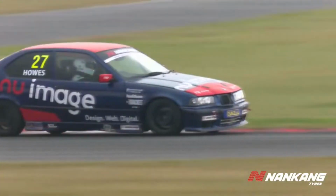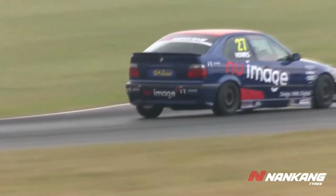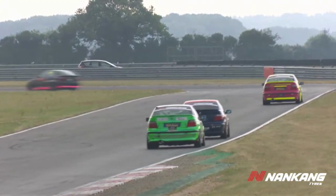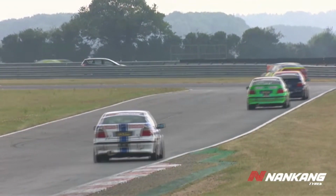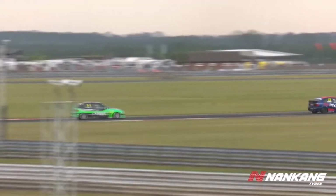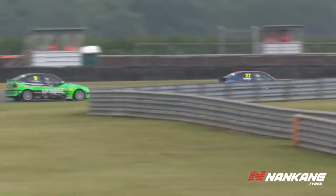Rhys Clayden went way too hot into the corner, and as a result, Paul Mcguire simply, by coincidence, also lost the back end as well, and just about caught it. So that was quite an amusing moment. So down the back straight towards the left-hander at Hamilton's, back into Oggies once again.